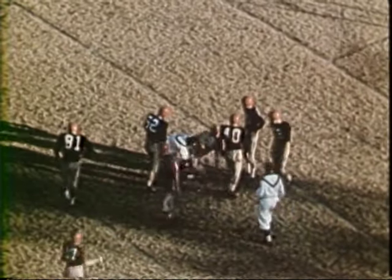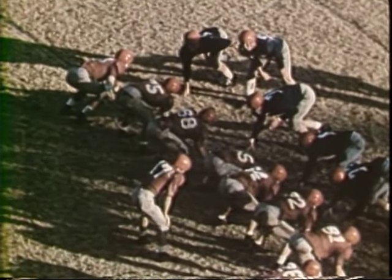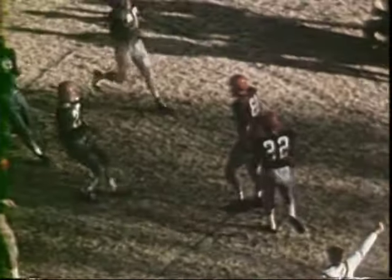And here's the setup for the final score. George Walker calls the strategy. He throws again, this time to McFadden, but the Ponies made that early lead stand up in the final score, 21-14 SMU.